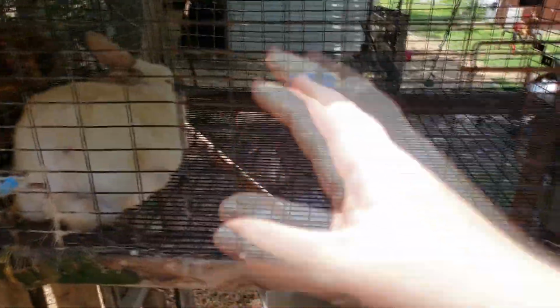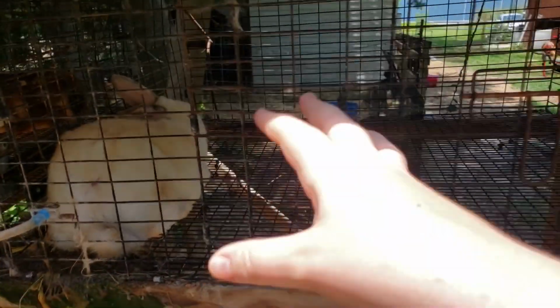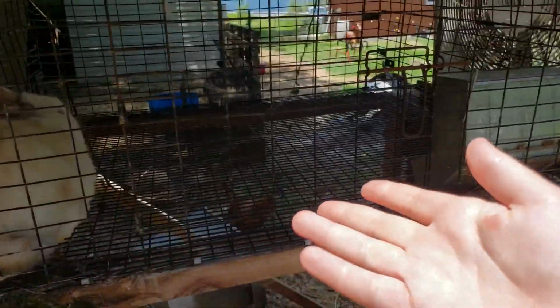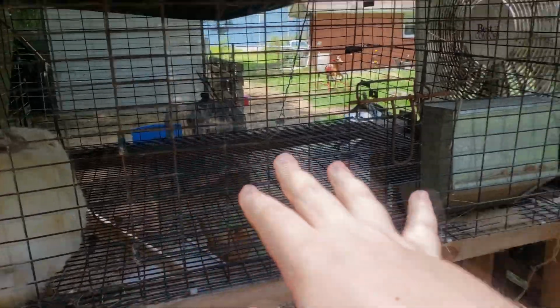Alice and Kate both had litters in the past 2 days. Their litters are inside. We shelved them. Kate gets a fan because when she was giving birth, we came outside and she was just kind of looking like she was overheating. She had 12 babies. 10 of them lived. I think that it had to do with her getting stressed out and being too warm. So she has this fan and she's been doing way better. Alice had 10 also, and she's got 8 right now.